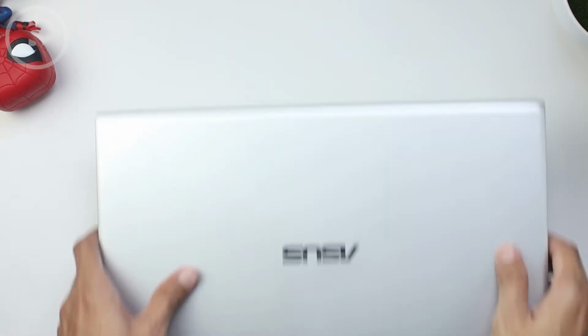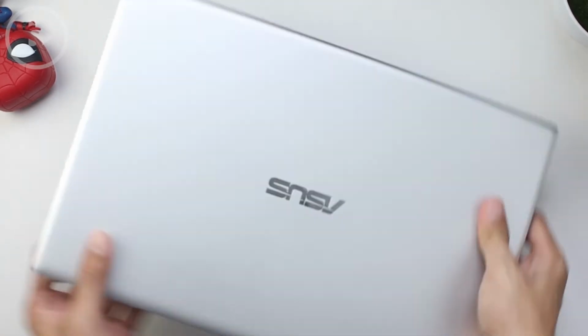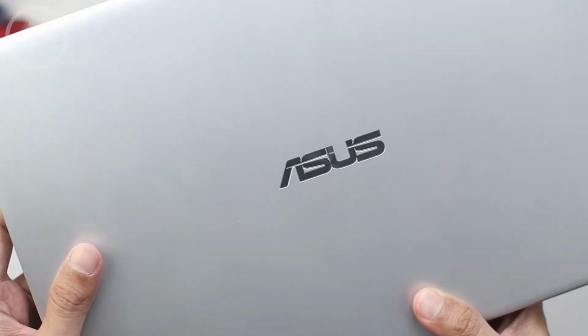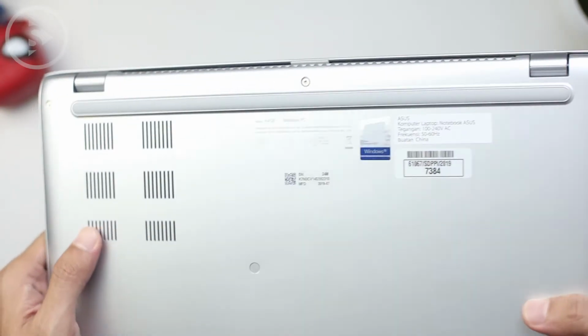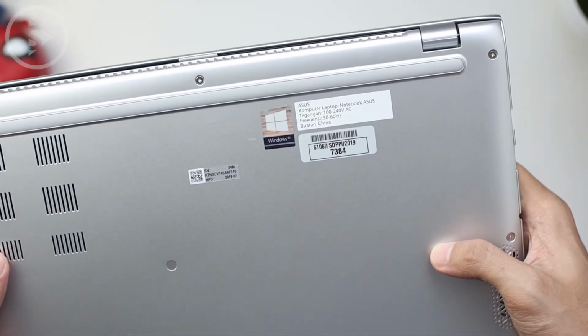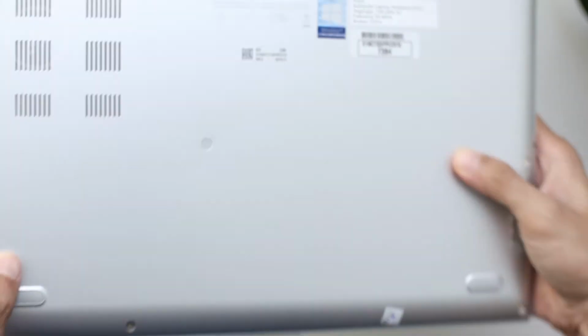Here comes the Asus A412 laptop. On the front side of this laptop there is an Asus logo. At the bottom there is some information about this laptop along with the Windows 10 logo, because now all Asus laptops already come with original Windows 10. On the left and right side there is a speaker grill with a unique design.